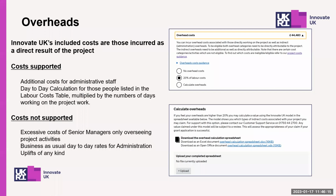So we class indirect, so for example, administration overheads, as those costs associated with back office functions such as finance or HR, whose primary function is to support the running of the business. So they can only claim a portion of their time, and their work needs to be additional to the delivery of the project. So typically these costs are not directly related to a particular product or service production.